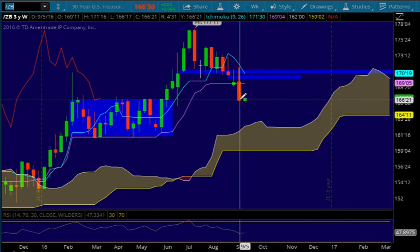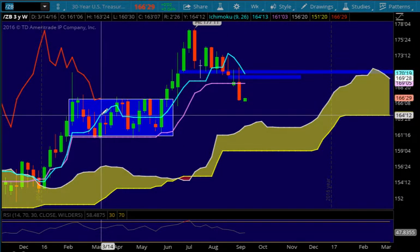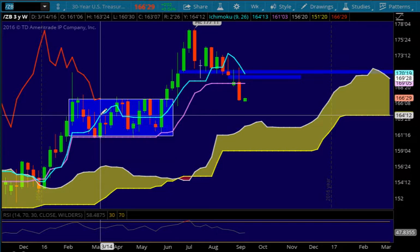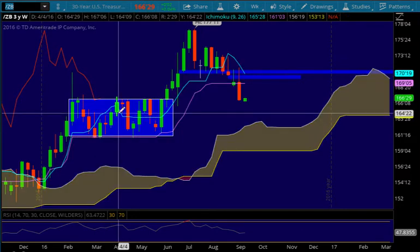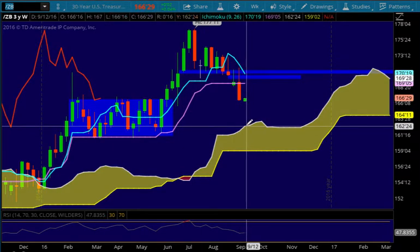If we do proceed lower once more, we have the Chikou over here coming into possible support of the Tenkan-sen, and that is right around 164.13. So if we do get more selling, 164.13 could offer support, and if not, we're looking at the cloud all the way down here at 162.24.